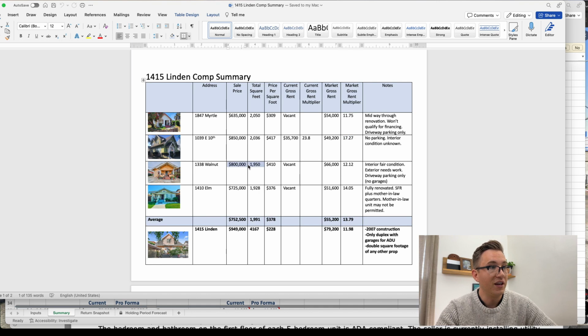Third one sold for $800. It was 1,950 square feet, so $410 a foot and 12.12 times gross. This is actually not far off from our subject. This one, interiors were in similar condition to our subject property, but the exterior of this was in rough shape and also didn't have garages, so there's no ADU potential with this one.